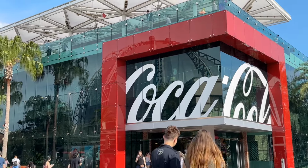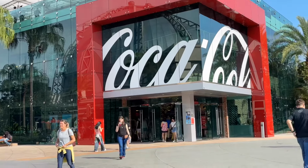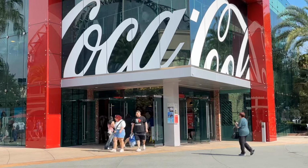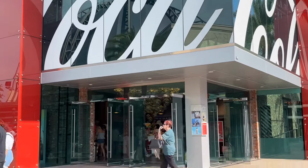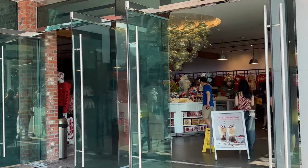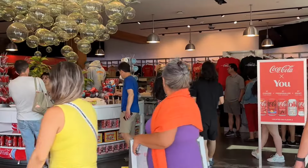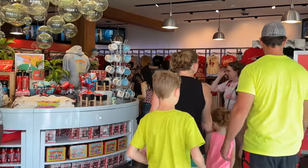Hey, we're here at Disney Springs and we're at the Coke store. We've been dying to get into this store and take a look around. Now, for those who don't know, it is an entire store of Coke products. You can also buy full-size cups of all those Coke samples you got at Epcot. Even the ones you don't like, they're here. But we want to come in and just take a look. This is our first time in the store. So, all right, let's get a sense of it.